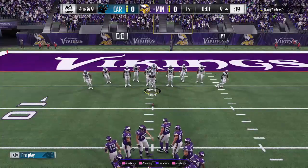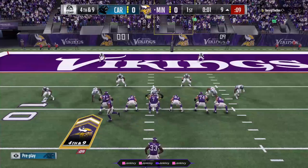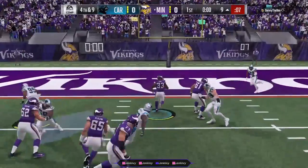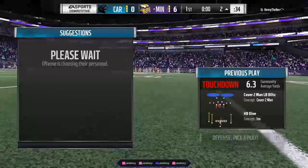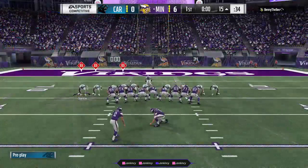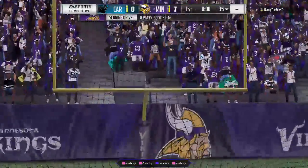The offense stays out there. A big challenge here from this far back, but they're going. Running for it. And he will. A 9-yard touchdown run. And the Vikings have taken a first quarter lead. Kai Forbath on for the extra point. He's got it, and the Vikings take a 7-0 lead.